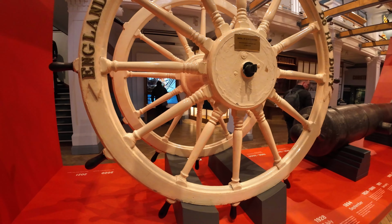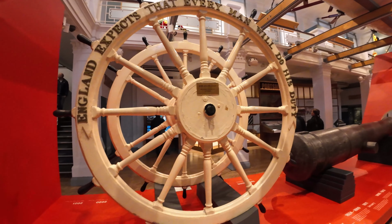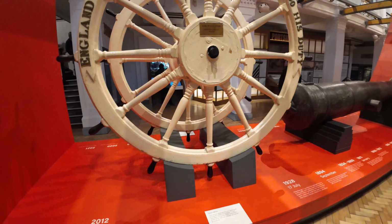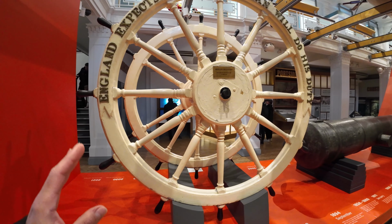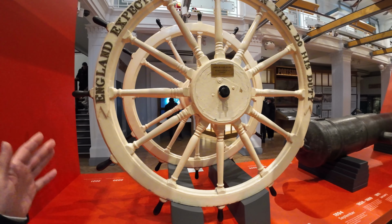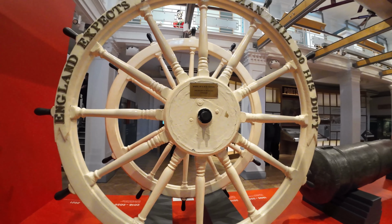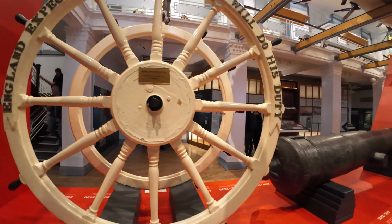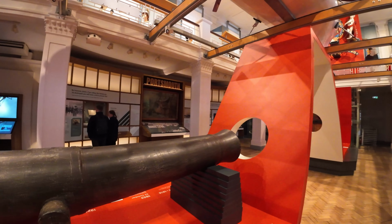There are more actual artefacts to look at in the museum piece, which we'll be heading to shortly. We continue the Victory tour in the museum afterwards, and we'll go through a couple of bits. It's important to note that obviously a lot of the ship was damaged during the Battle of Trafalgar, so this wheel here is the replacement which went on there after the Battle of Trafalgar. So it's sort of original, if that makes sense. Sort of original. So this is a new piece.